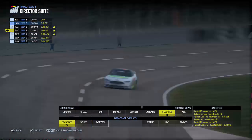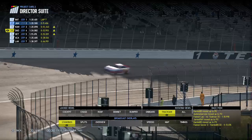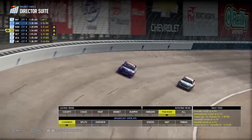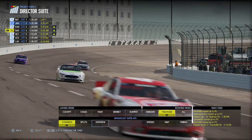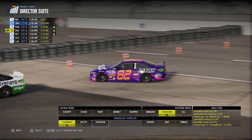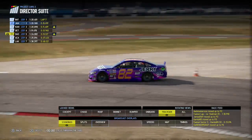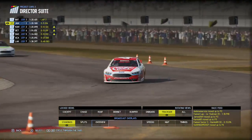Yep. Just a little bit of wiggle. Dad's Taxi. Yeah, I don't think he gave it a high five, but maybe just a little pat on the back. Oh, he's got Dad's Taxi in the tire wall. Yep. He came in there hot. He came in there real hot. He missed his mark there.